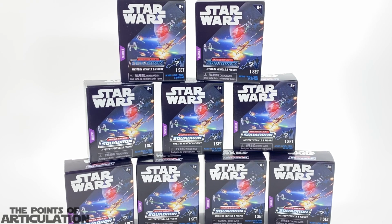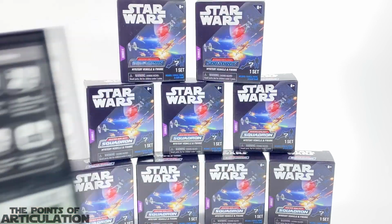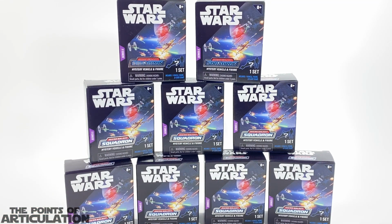Now, I don't have the cojones to go to a store and bring my scale with me and start weighing things. That's not my style. However, because I've been writing my book and taking measurements on different collectibles, I have a really good scale, which can transfer to grams and ounces. It's why I've been giving the dimensions lately in all my videos.